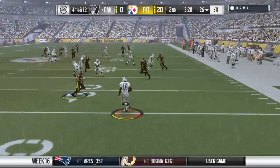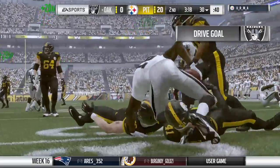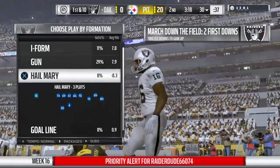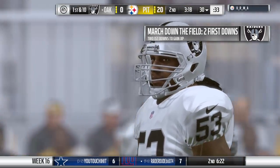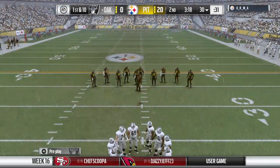This is taken at the 15. A nice job on the return there, 16 yards. And the Raiders will take possession. And now Oakland ready to take the field. And last drive, 3 and out. Still a goose egg on the scoreboard. How do they break that goose egg?